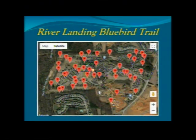Now, from a satellite, this is what our 49-box trail looks like. I don't have a pointer, but on the right-hand side, you can see Sandy Ridge Road. Then you come in, there's John Knox Drive, come down, there's a Lynx Avenue. And back there in the middle, where it says River Landing at Sandy Ridge in green, that's the Big Red Palace, where most of us get our food and mail and doctors and so forth and so on.